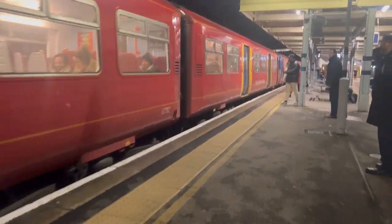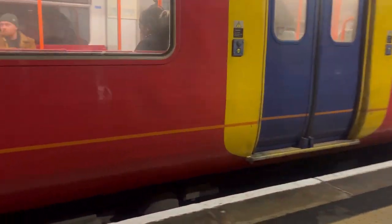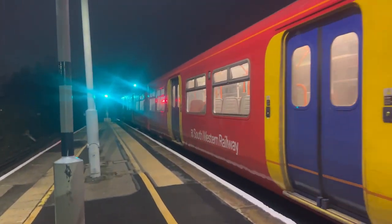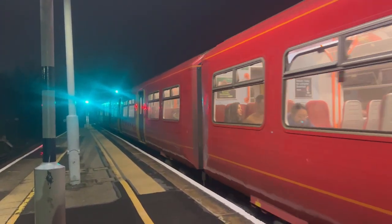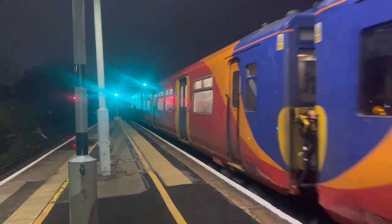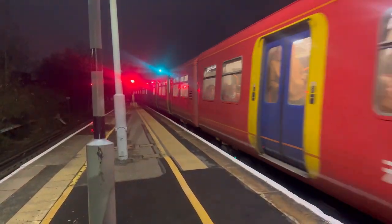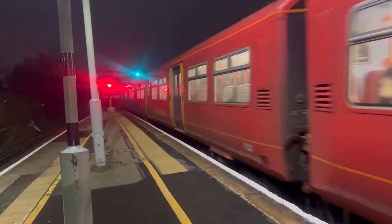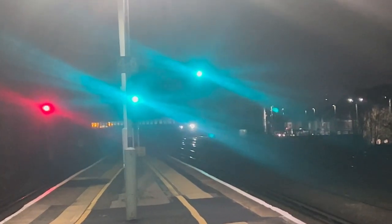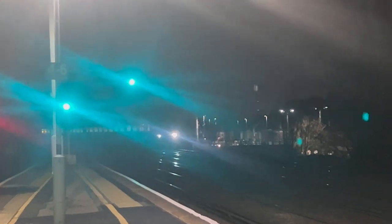Here comes the 1640 Southwestern from Hampton Court to London Waterloo. The train's about to leave. I hope. It's going. I believe this is Guildford via Epsom.